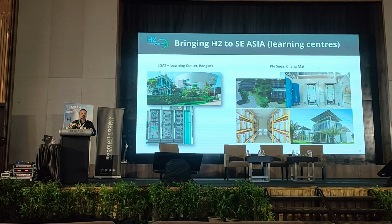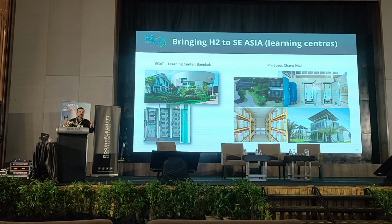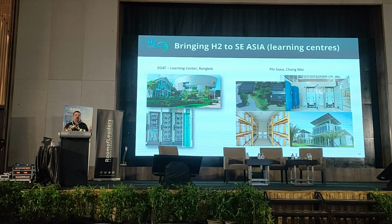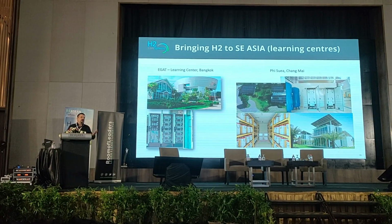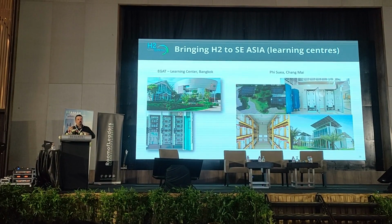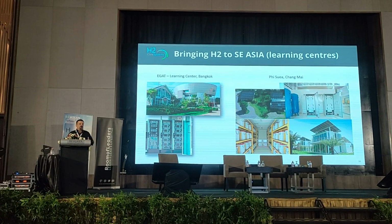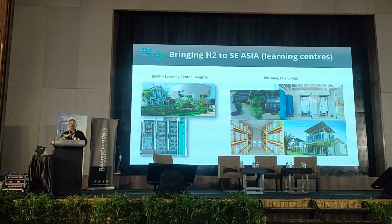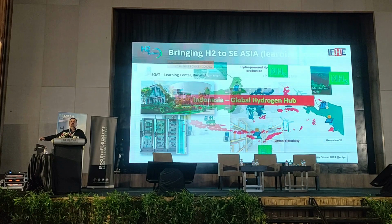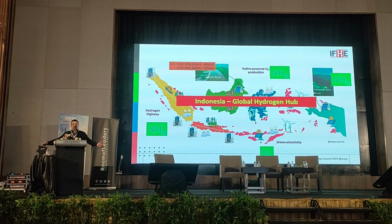The EGAT Learning Centre: EGAT are a big gas company, and they're getting into this hydrogen space quite deeply. They built a house in the car park, they call it the hydrogen house, and it's mainly used to help businesses who want to get into hydrogen for their own purposes learn and understand more about how to actually do that. Now, I have to talk about Indonesia.